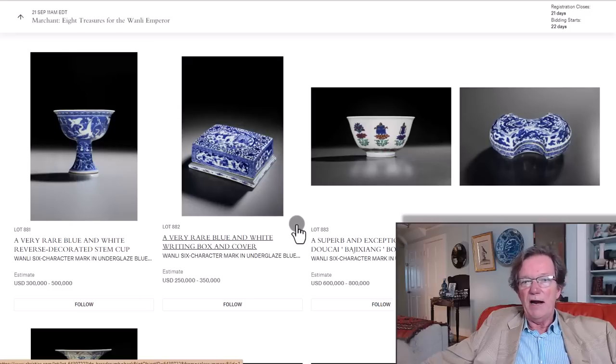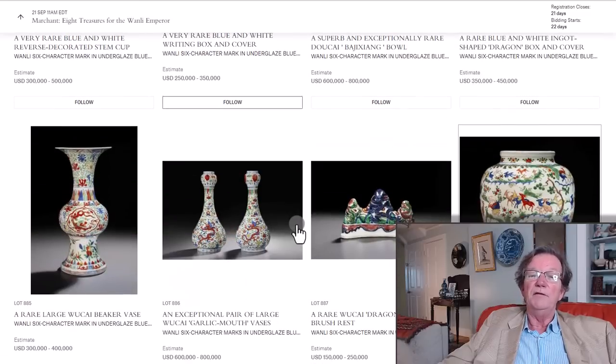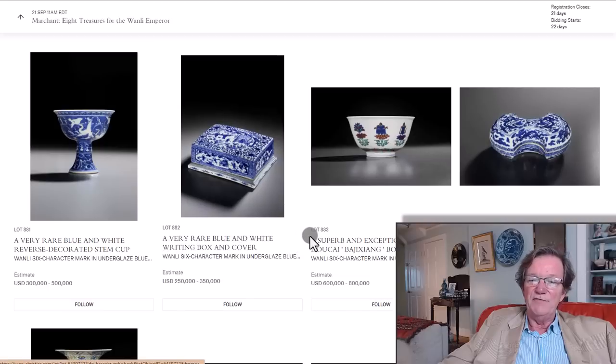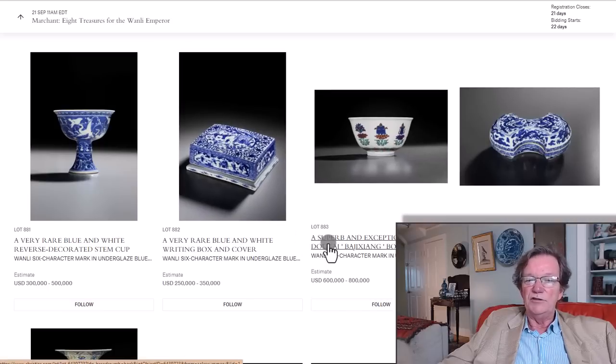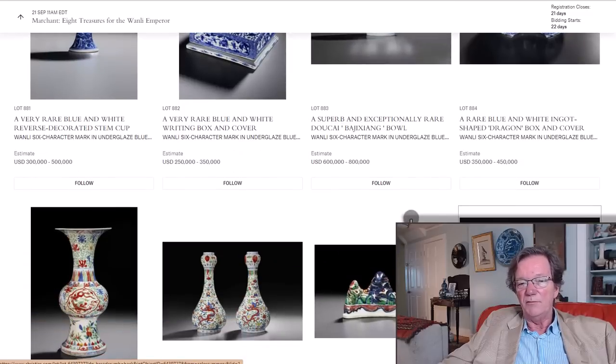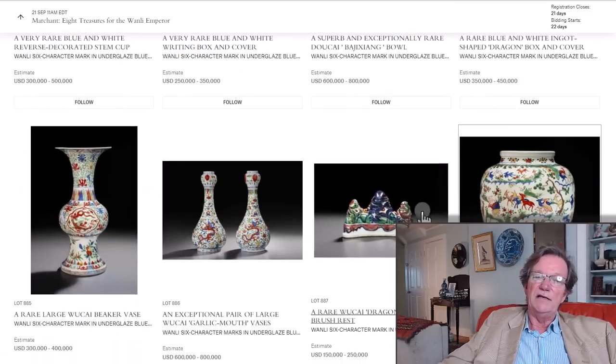And some Marchant period pieces aren't that rare. They're Marchant period. You see them all the time. But these were not only Marchant period, but Marchant period for the emperor. And that is a very special thing. And they have eight of them, which is a really, really amazing representation for this period, because you don't see it very often. And especially when you're dealing only with objects that there are only a couple of them known. That makes it even more interesting.